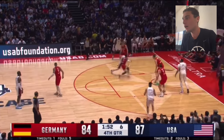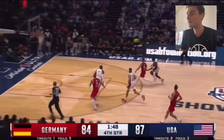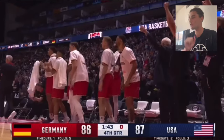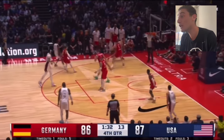Look at this. Curry putting the dribble moves on. Good defense. That was straps. That was clamps. Goodness. Kick out. Look at this. Oh, man. Beautiful pass. Schroeder just finding guys, bro. Tice with the big time finish. It's a 1-point game. 1:33 to go.